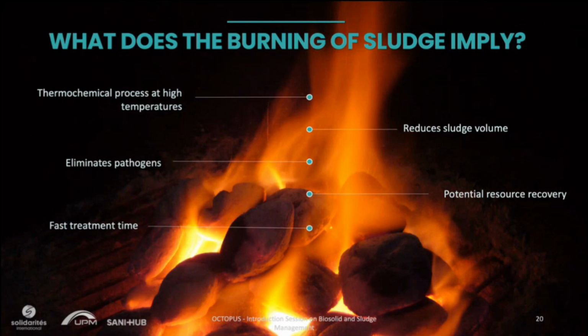Very essentially, for all these processes, you will achieve a significant reduction of sludge volume, eliminate pathogens, and have extremely low treatment or fast treatment times. And another advantage is the potential resource recovery, as you may use the ash or biochar that is being produced.